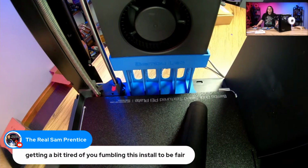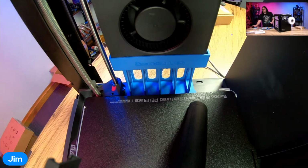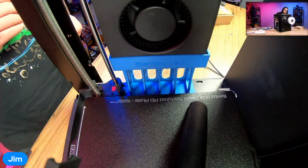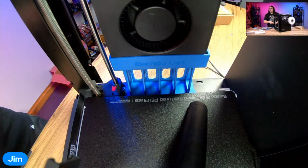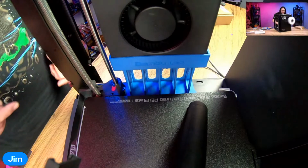Getting a bit tired of you fumbling this install. Gonna replace the tape. When you put the panels on, it's possible. You're probably right because I'll have to screw. Dang it! I'll have to screw that panel in, right? I'm hoping that's not the side we need. But you're absolutely right on that. I'm gonna have to pull this out when we put the panels on.